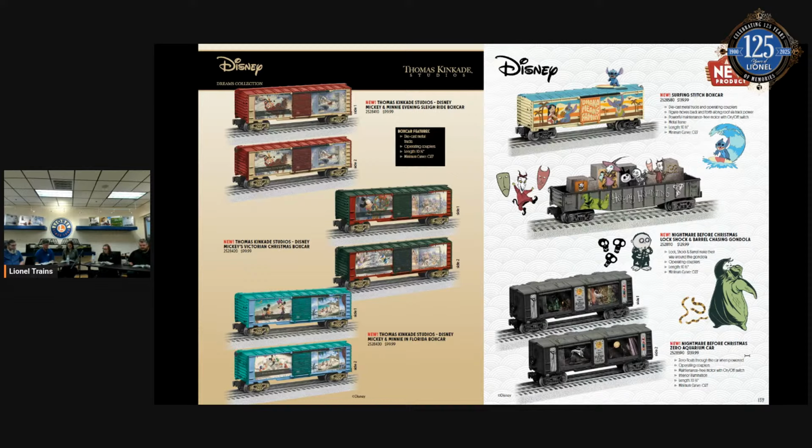And then for the first time with Lionel and Disney, we're honoring Stitch. This isn't the first time Stitch appears in the catalog, but not the last time. There's also some more items within this catalog. But this is that classic Stitch, like what Stitch is all about. Ohana meaning family, a great add-on piece for your family layout. He's surfing on the top of the car. He is having a lot of fun. So great car. This is the walking brakeman, so that means he's going to travel across the top of that car as it goes down the track.